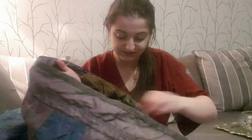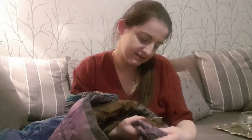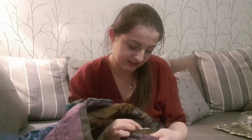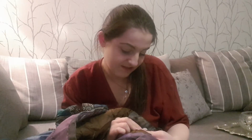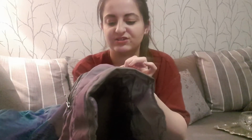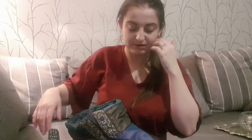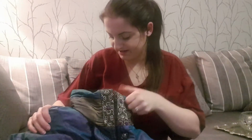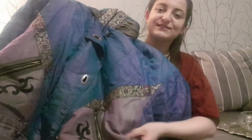I generally haven't looked at this at all. So it says, care instructions, dry clean only. So I might actually just put that on like a delicate wash. There is no size. There's a bit of damage on there. But I've literally sold a vintage coat on eBay with a huge rip on it for 20 quid. So I'm not worried at all. But yeah, it is so big.